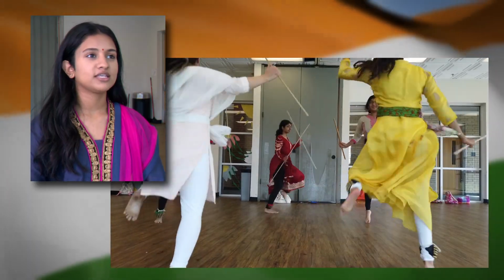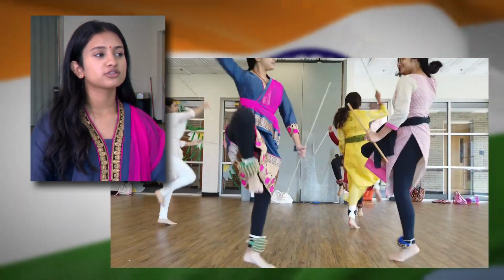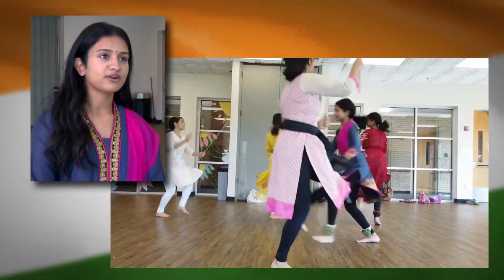culture. Even though I am Indian, I was born here, so I haven't been very connected to my culture. So it's cool that we get to learn different types of dances and just learn about the country where our parents were from as well.